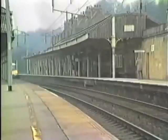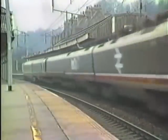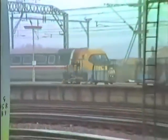The most spectacular failure to emerge from Crewe was the tilting advanced passenger train seen here at Oxenholme. Despite extensive trials, problems with the tilting system could not be overcome and the project was cancelled. One of the prototype sets can still be seen at the Railway Age Crewe.